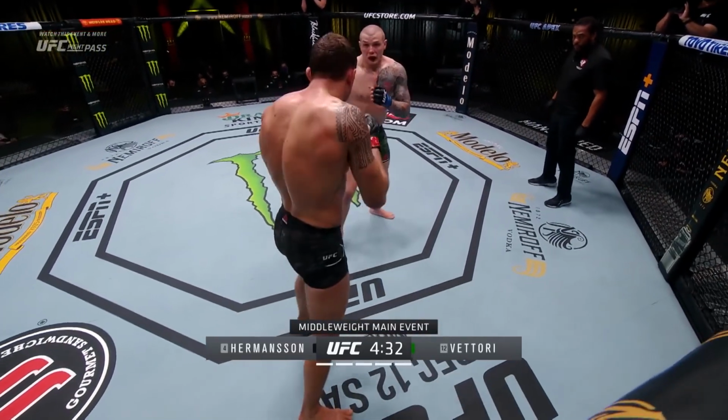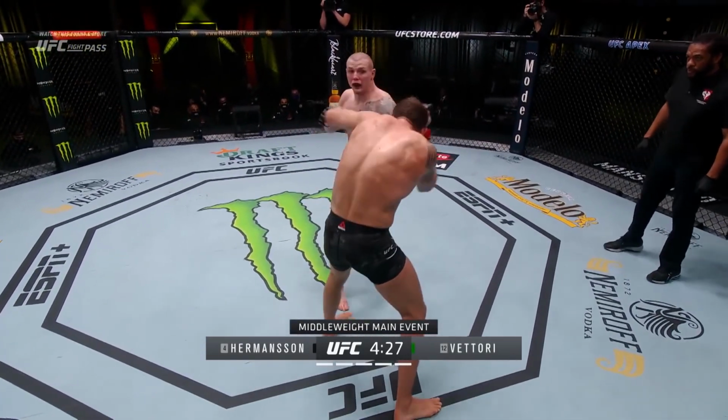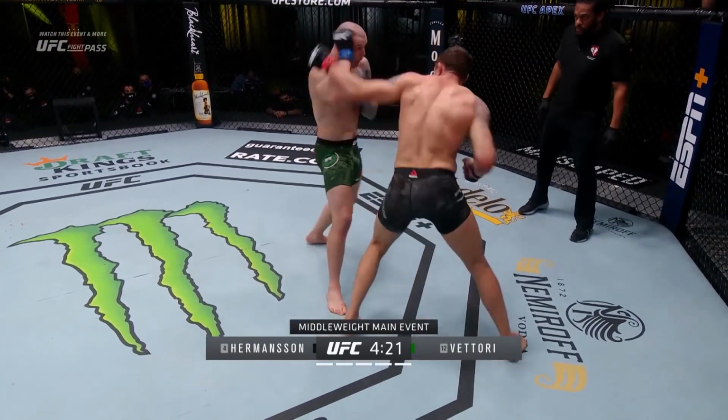I love how you see all these shots these guys are landing, and in between rounds he goes, he's scratching me with his nails. He does, though. He does have like 4 claw marks on his neck. It's crazy, but Cordeiro's like, who cares? Yeah, like, we'll worry about that later in the shower.